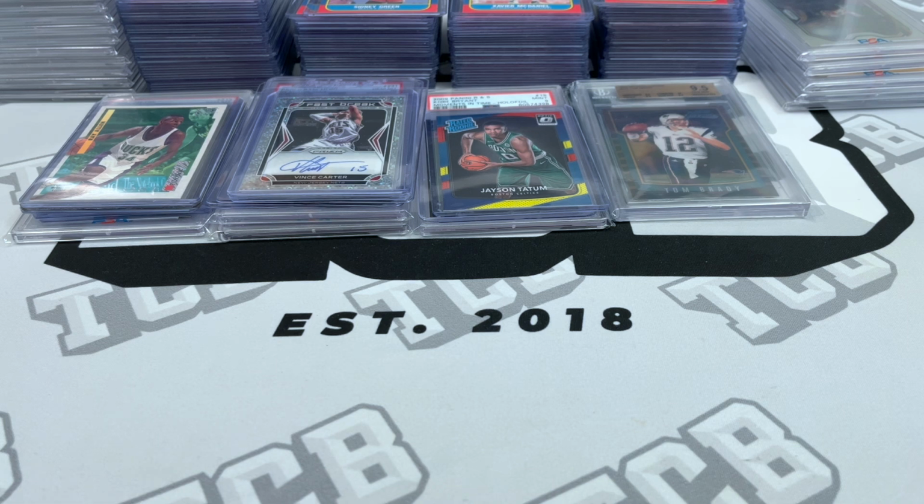Mikey came with me to the show. So it's always fun getting to travel and doing a card show with Mikey.